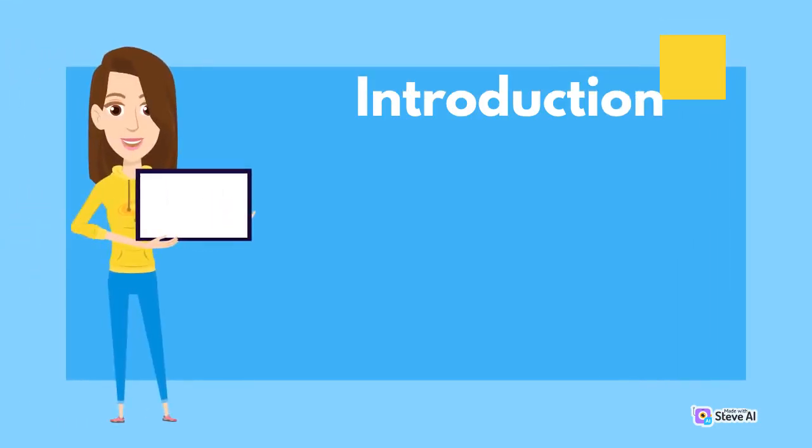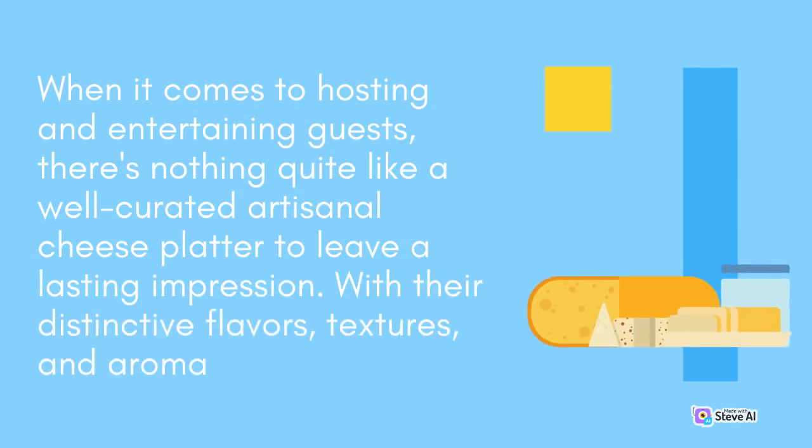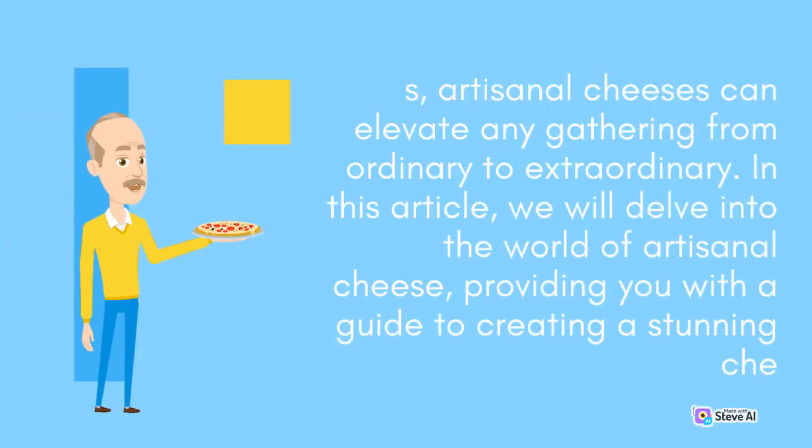Introduction. When it comes to hosting and entertaining guests, there's nothing quite like a well-curated artisanal cheese platter to leave a lasting impression. With their distinctive flavors, textures, and aroma, artisanal cheeses can elevate any gathering from ordinary to extraordinary.